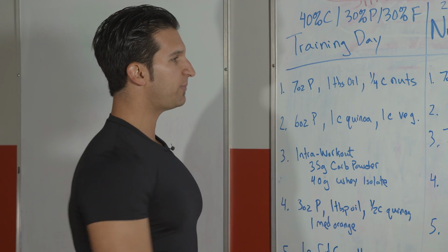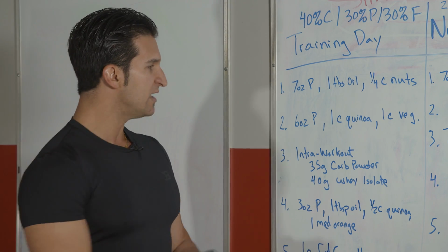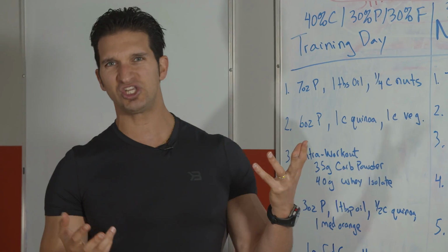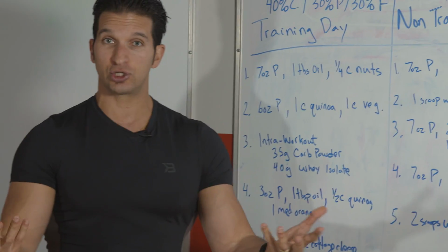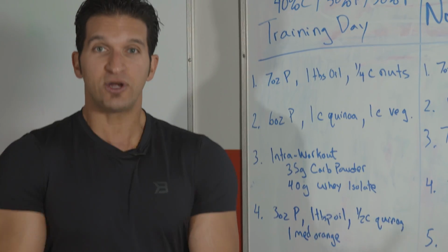So 1 cup of veg with every meal. Next meal we've got here on deck. This would have been your pre-workout meal because I've got a cup of carb. Again, it's not a huge deal, but it's ideal to have some carbs before you train because it's like driving your car on a long road trip. You've got to have some gas in the tank, or what are you going to operate on?